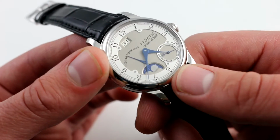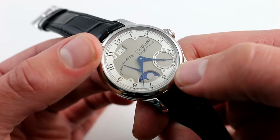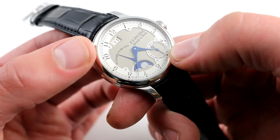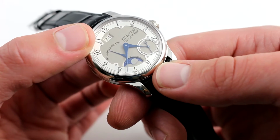The dial is very characteristic of F.P Journe. Inboard of that domed style bezel, you can see all the elements that have made Journe's name today. There's a separate stepped element that provides the railroad style minute track and the Arabic style hours, and fixed in place by visible screws on the dial.